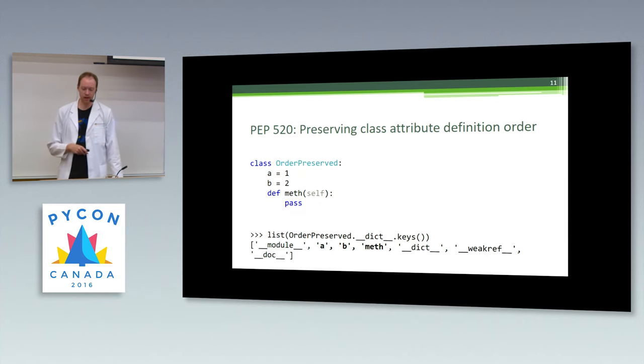PEP 520, preserving class attribute definition order. This is the one other place in this talk where I'm going to mention that there's a mapping that keeps its ordering, and don't rely on it in any other place than the two. And that's the end of my warnings on that.